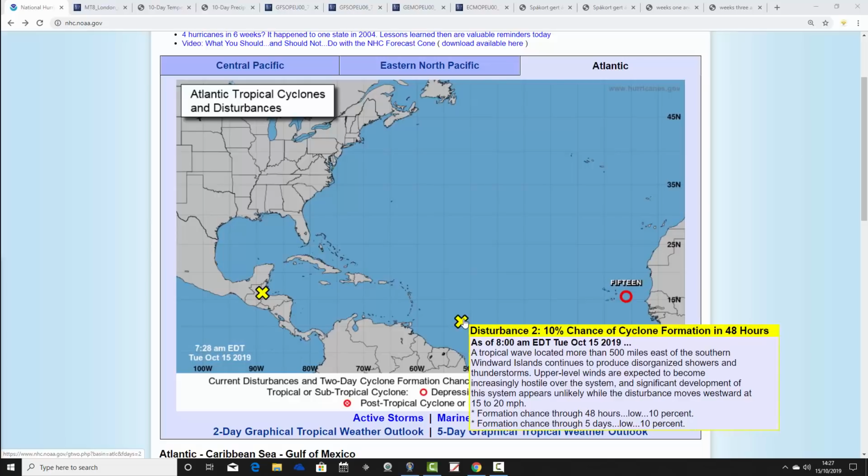Then we've also got disturbance 2 just there. That's got a 10% chance of cyclone formation in the next 48 hours and a 10% chance in the next 5 days. It doesn't look as though that's going to do a great deal.